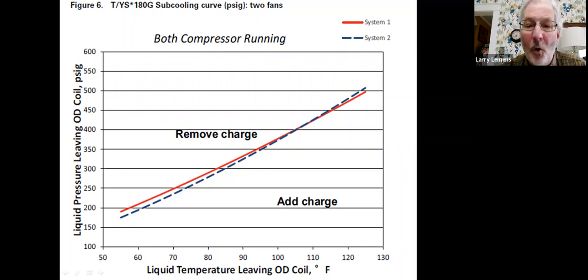So if you have both fans running, you're going to be in higher outdoor temperatures because, remember we said earlier, 1 fan shuts off on the cooler days. So you're going to be in higher temperatures, and say if it's 85 outside and 80 inside, you're going to be running 130 and 350. So again, these are like eye charts.